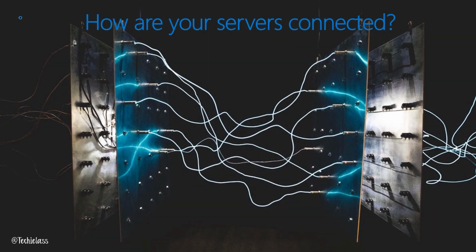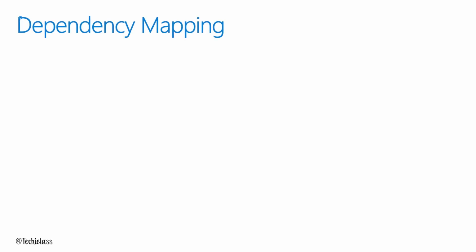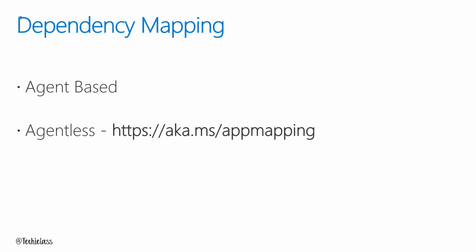So the Azure Migrate Discovery will give you that basic inventory of your workloads and your servers within your environment. But like I said, what we want to cover off as well is understanding how those servers are connected. And within Azure Migrate, we reference that as dependency mapping. And we can do that in two ways. We can use an agent and install it on all of our servers to collect that information for us. Or we can use an agentless capability.